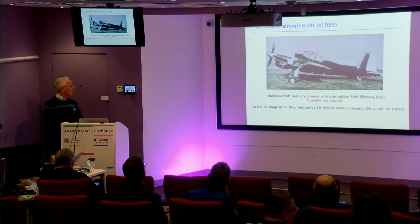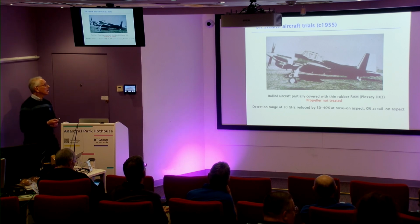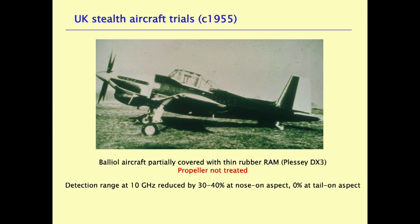Well, here's the first aircraft trials that I know of in the UK, about 1955. Now, the reason why this was starting to become important was because of the V-bomber force, which obviously was under active development by that stage. And so they took this very simple propeller-driven aircraft, single-seater, and they basically stuck that sort of material over most of its surface. Now, you imagine that that aircraft probably didn't have a particularly high performance, but once you start loading it up with square meters of that stuff, it probably didn't fly very well at all. And obviously, they didn't really know what they were doing at that stage. It was stick it on and hope that something happens.